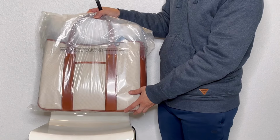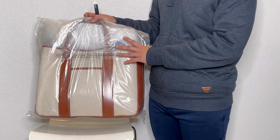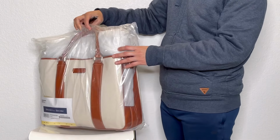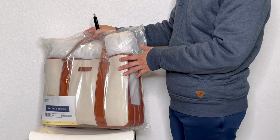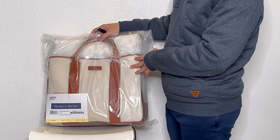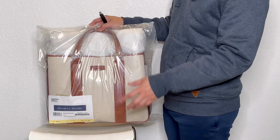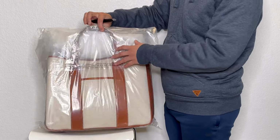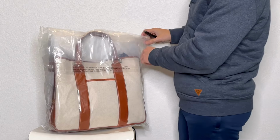So here is what came in the box. I know it doesn't look as big as the box. I don't know why they use such a big box, but at least they didn't squish my bag into a box that's too small, like sometimes Coach Outlet does, or even Coach Retail have done that multiple times. Let's open it up.